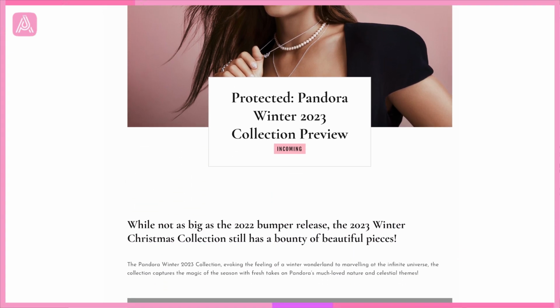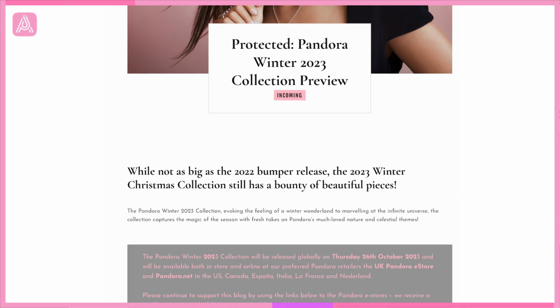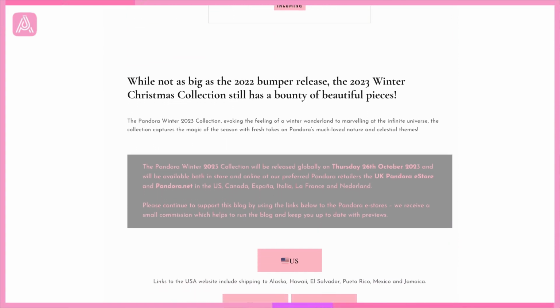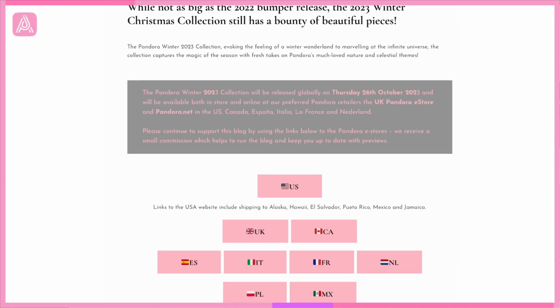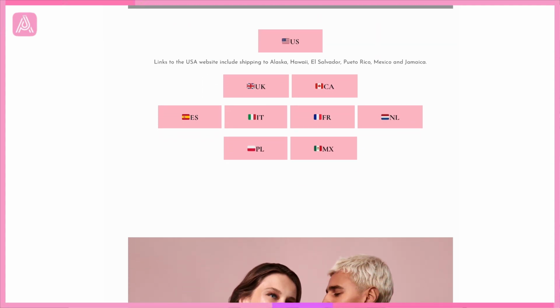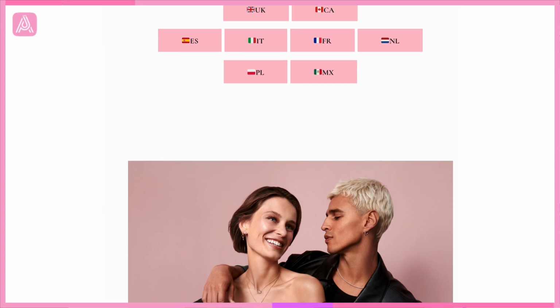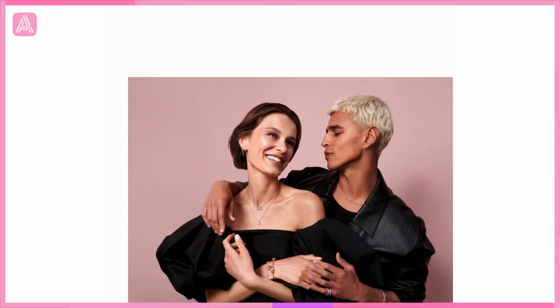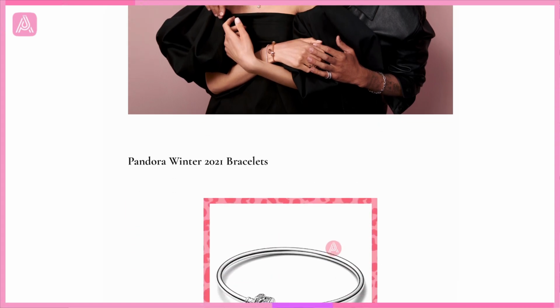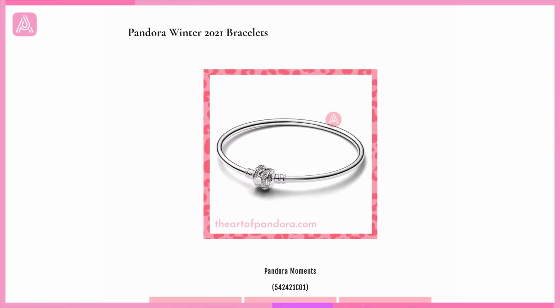So while this isn't as big as our 2022 release, which released over 80 charms, we've still got over 60 charms in this collection, or 60 pieces I should say, and it's going to be a very exciting winter collection. I'm really excited to show you guys some of the adorable charms that we have coming up, as well as some of the new bracelets, which I know are definitely on my wish list this year. So without further ado, let's launch and have a look at some of our upcoming new releases.